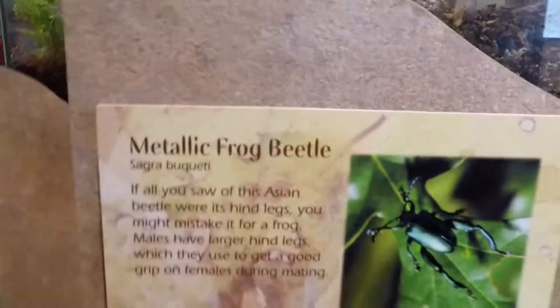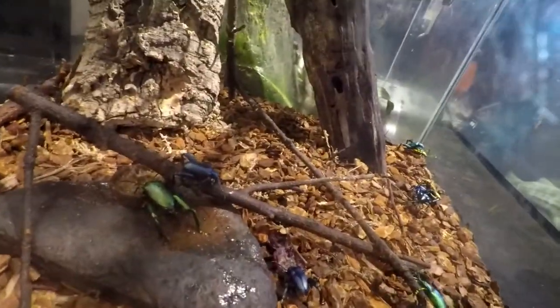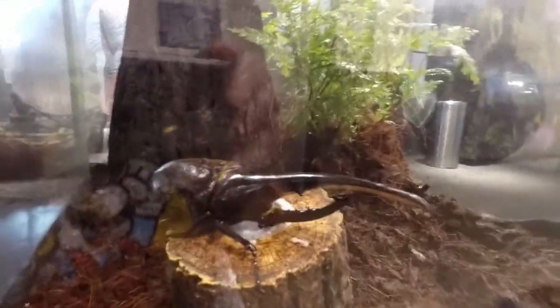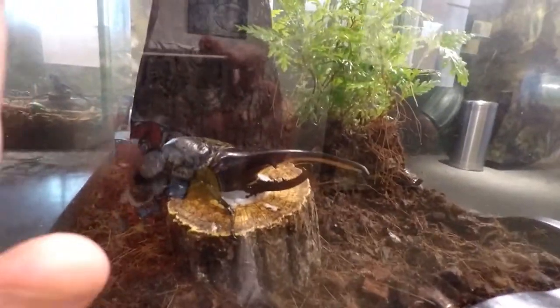If anything ever got out of its cage here, the metallic frog beetle. Oh, those are so green, they look like somebody's spray painting. That's why they call it metallic. Hercules beetle. Whoa. You, sir, have a giant snoz. I'm gonna put my hand up there for reference.